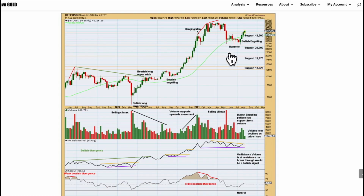At the weekly chart level, we've got some pretty strong support, and we've got two bullish candlestick patterns: a hammer and a bullish engulfing pattern, with strong support at 28,900. Price has broken above the next resistance, which is now support, at 42,500. The bullish engulfing candlestick pattern also had support from volume, but volume is now declining as price rises.